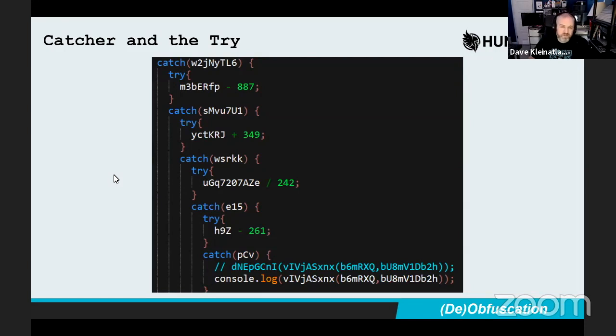And to simplify that down as much as possible, it's just math. Encoding and encryption at their very basis is all math. Each one's a mathematical operation. You can see them here: minus 887, plus 349, divided by 242. Each one of those little green numbers is just some math operation being performed as it steps through each phase of this. This is like the secret decoder ring in the Ovaltine box from the radio shows. And here's just a snippet of a few of the 17 that we saw.